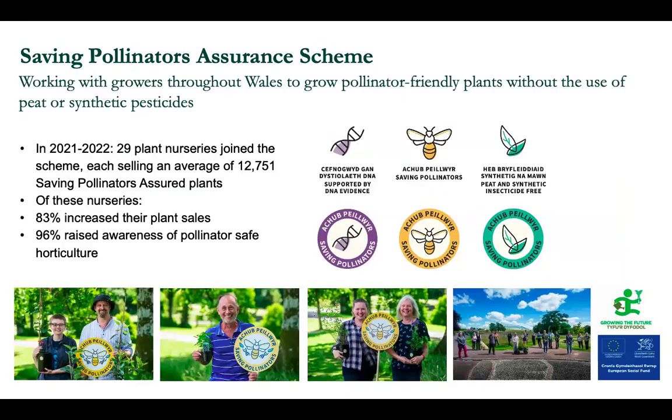And then we did another piece of work, which was, again, how do we use this information? Because a big part of the work in the Botanic Garden, which I also want to continue at the Natural History Museum in Denmark, was not just to do this scientific research, but to use it very directly in ways which were useful. So obviously we could provide advice to gardeners, which we did lots of, but we also developed a Saving Pollinators Assurance Scheme.